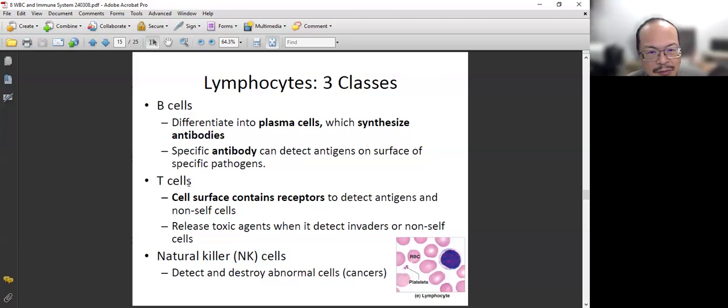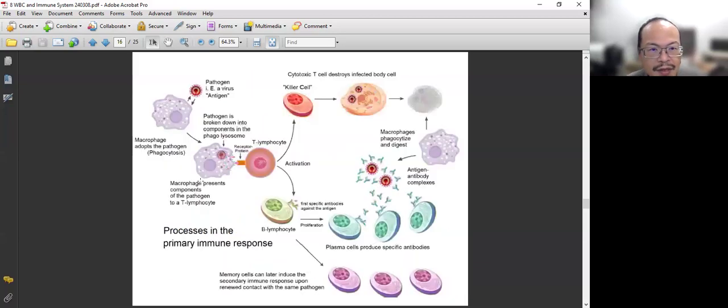So let me show you this picture here. Here is one of the infections, where a virus entered this cell. Once it entered, this cell becomes infected. And for these infected cells, the bacteria or virus is inside of the cell, so antibody cannot recognize it. B cells cannot recognize it. However, T cells can. So T cells serve the cell-cell interaction.